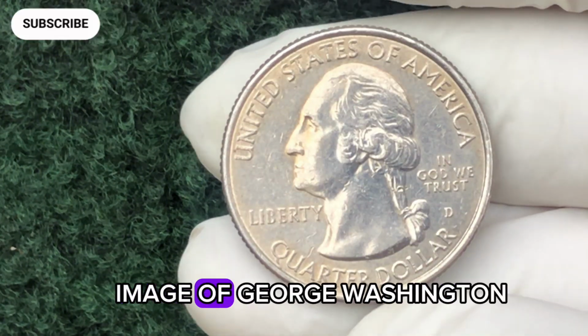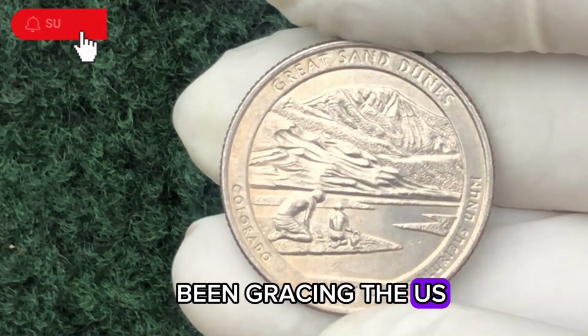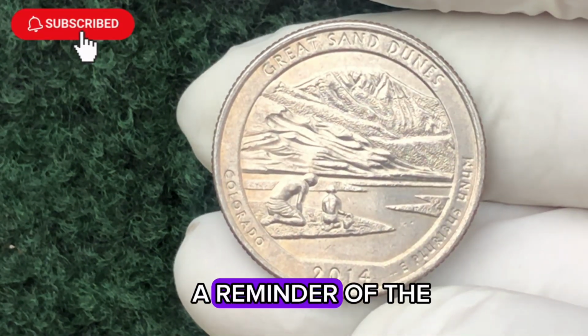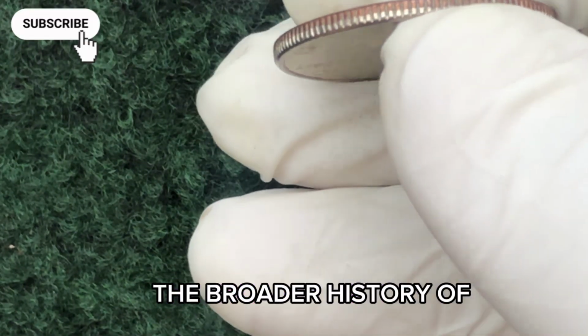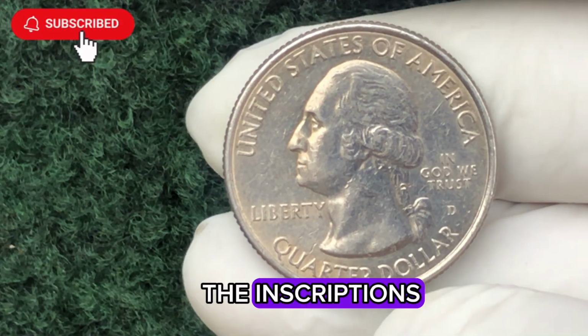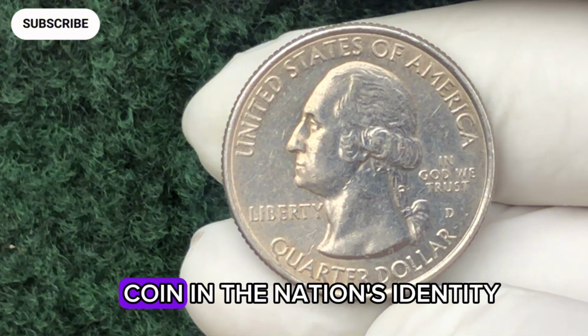On the obverse of the coin, as is customary with the America the Beautiful Quarters program, we see the iconic image of George Washington. This familiar portrait has been gracing the U.S. quarter since 1932, and it serves as a reminder of the country's founding ideals, connecting this coin to the broader history of the United States. Surrounding Washington's portrait are the inscriptions United States of America and Liberty, grounding the coin in the nation's identity.